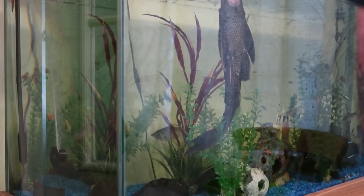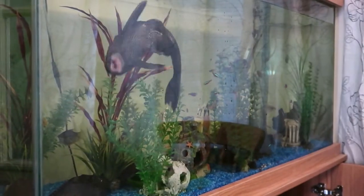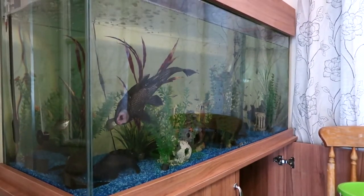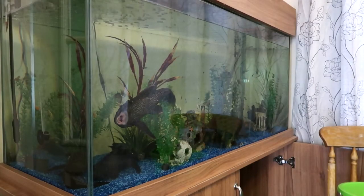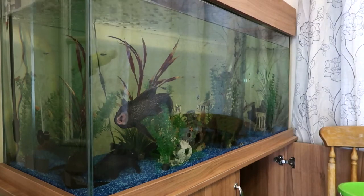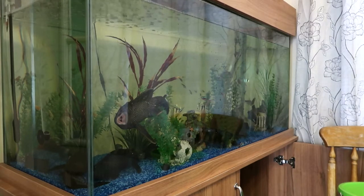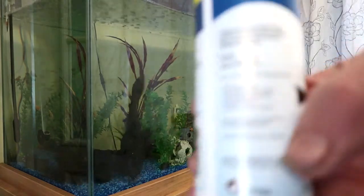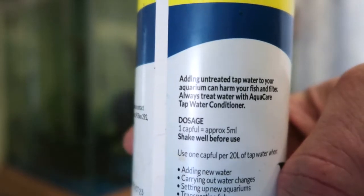Okay, so let me just have a look, see if I can get this a little bit up. So my arm's in it. Ha! Okay, we'll go down a little bit, see old Pleco there. So what we're doing is a tap water conditioner. This is what I'm using, and it's a 320 litre tank, so 32 litres out. I've actually done 50 litres. Use one capful per 20 litres of tap water. So every 20 litres of tap water you have to use one capful. Okay, don't know if you can see that dosage.